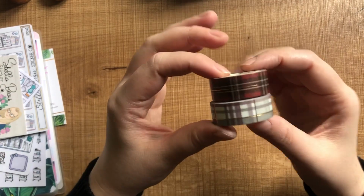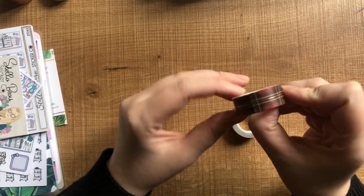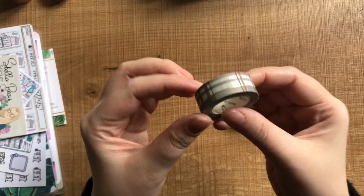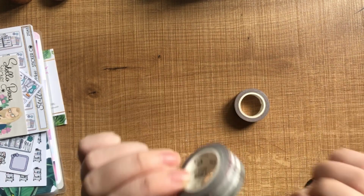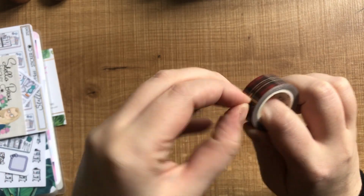These ones here, I really liked their little gingham, is it gingham? Patterns. I thought this one, I really liked it. I thought it could be good for Christmas time. And then this one, I just really liked the colors on that, kind of like that purpley red with the gold foil as well.